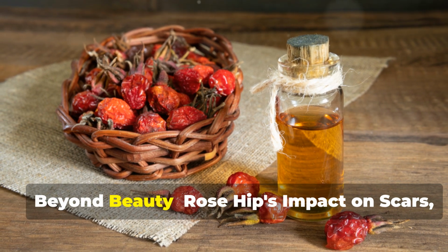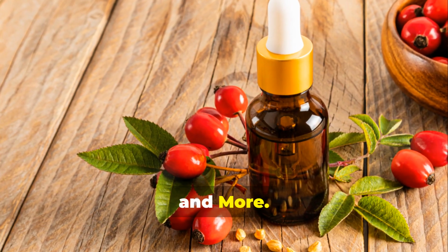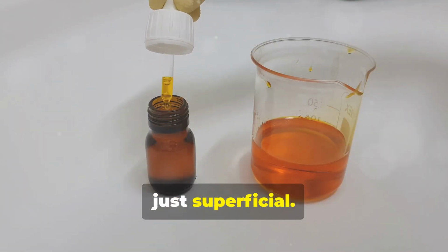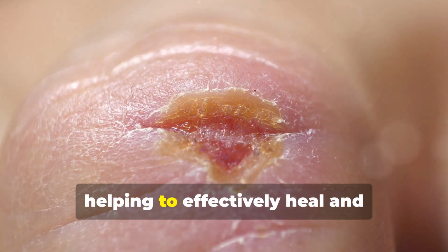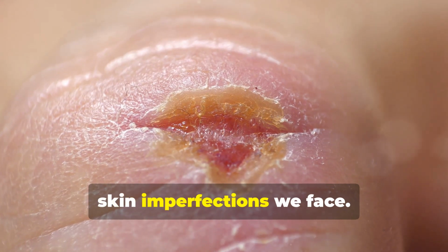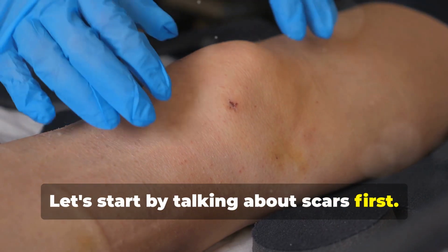Beyond beauty. Rose hips' impact on scars, stretch marks, and more. Rose hips' impressive benefits aren't just superficial. They actually go much deeper than the surface, helping to effectively heal and meticulously repair a variety of common skin imperfections we face. Let's start by talking about scars first.